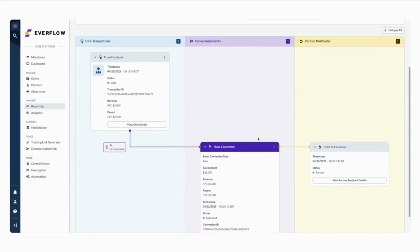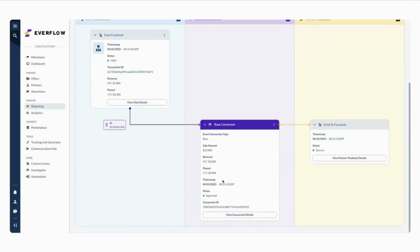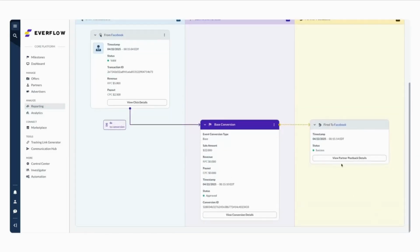We tried to simplify that so that it is more clear for customers of Everflow to understand the user journey here. It'll still show the information like transaction ID, where the click happened, how long it took to the conversion, what kind of conversion happened. It could be event conversion or base conversion, or both or multiple. And if there was a partner postback, if it fired, and if you want to see more information, you can certainly see here.